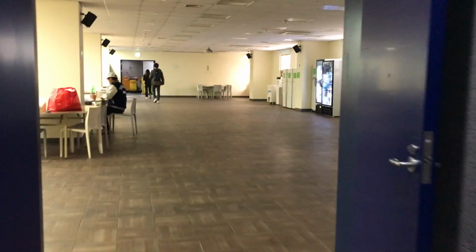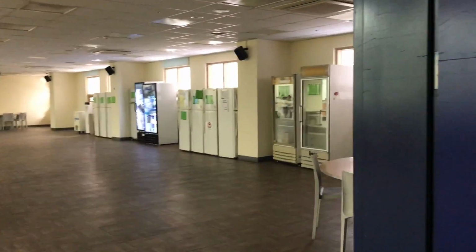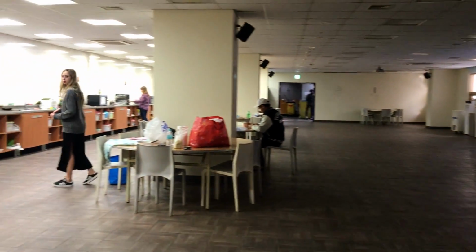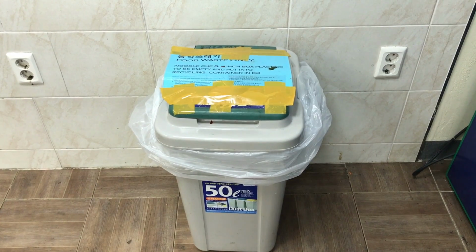So if you ever bring food and you want to put it in the fridge, just make sure to put your name and room number, and just pack it all together. And obviously, there's a kitchen. This is where you throw the food.